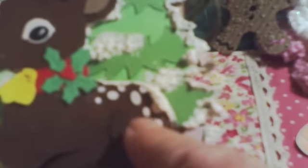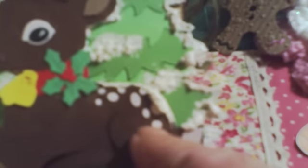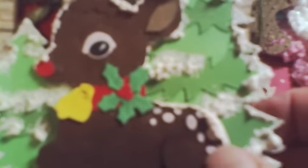I bought this Bambi die, and I love him, but it's a lot of work because you have to cut out all these extra little pieces, and then you have to glue them on, and I don't have the sticker thingy. So I think next time, the dots were the hardest, of course, to glue. So I think next time I'm just going to paint the dots on. That was my tippy suggestion. But I did cut everything out.